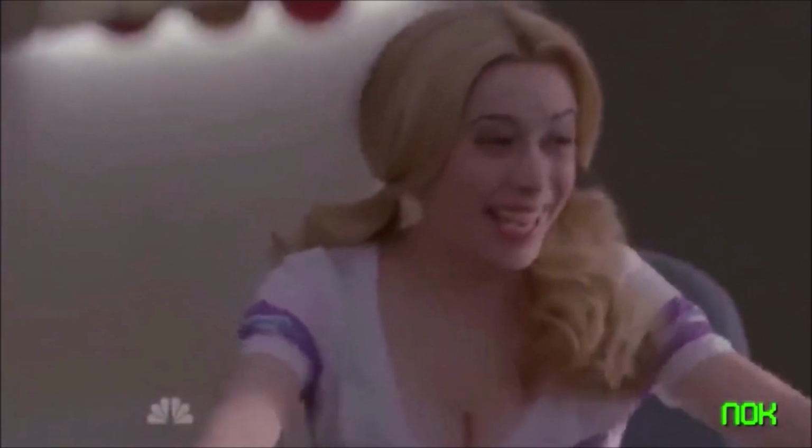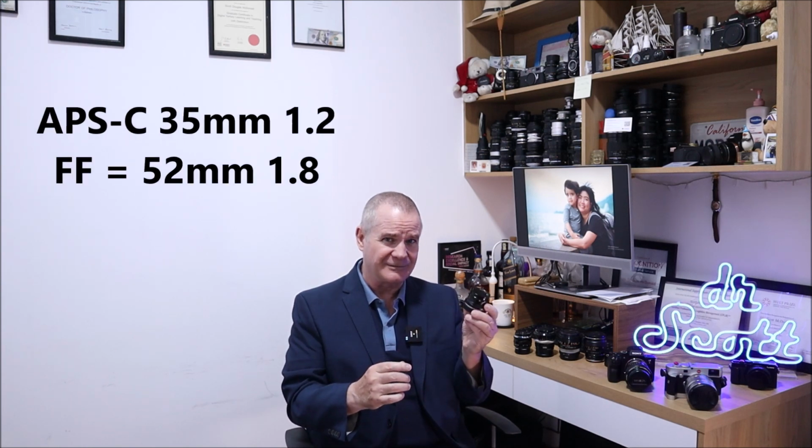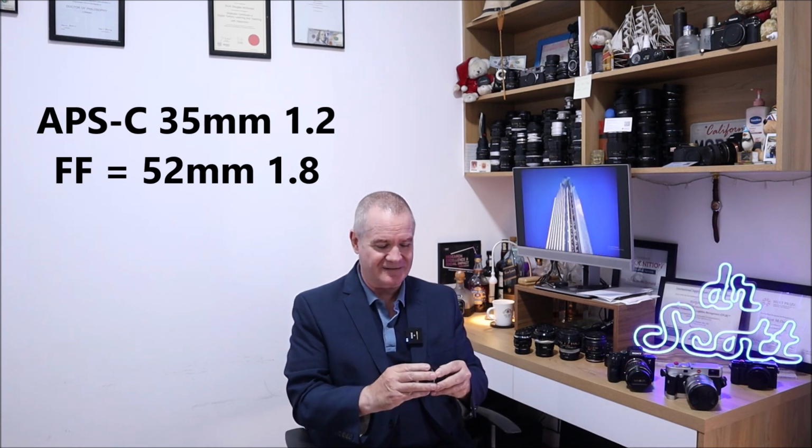Starting with the smallest one I have. That's what she said. 7Artisans 35 millimeter 1.2, but this is APS-C. So I'm not going to include this in there because it doesn't count if you're going to compare to full frame lenses. So I have it. That's all you need to know.